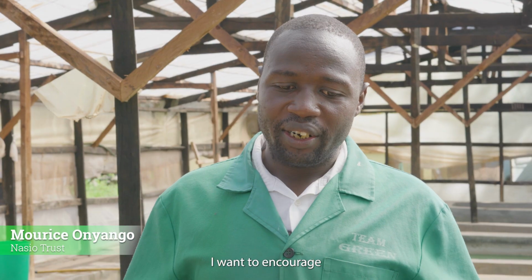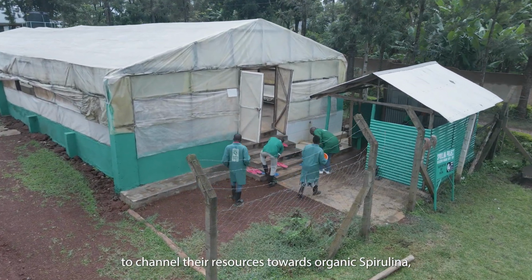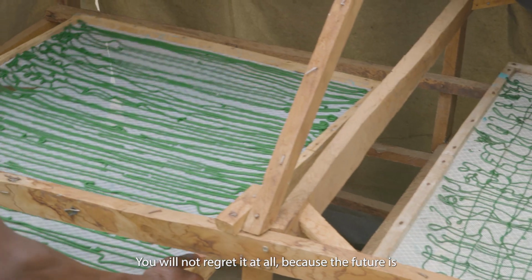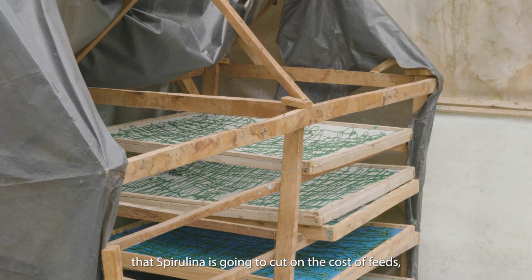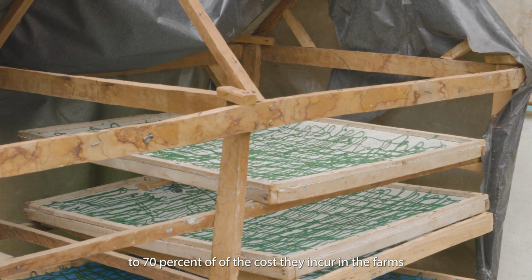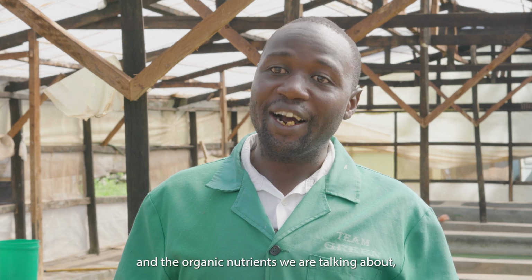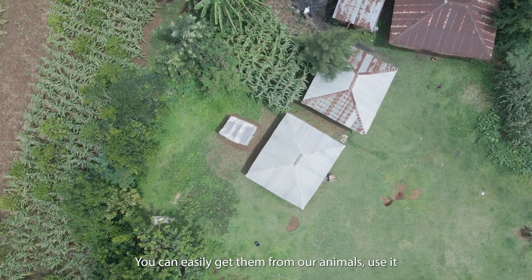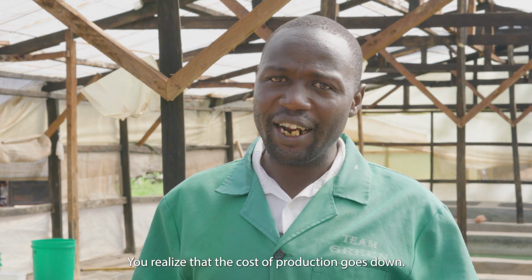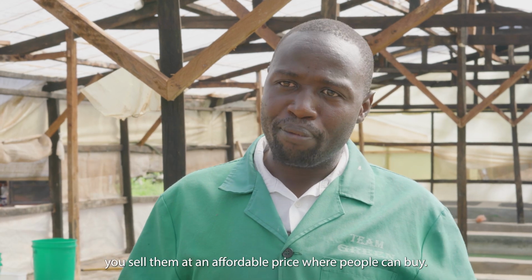I want to encourage everyone that wants to invest in this to channel their resources towards organic spirulina, and I can promise you that you will not regret it at all, because the future is that spirulina is going to cut the cost of feeds. We know that for farmers doing fish farming, up to 70% of the cost they incur on the farm goes to feeds. So when you grow spirulina using organic methods, and the organic nutrients we are talking about, we can easily get them from our farms, from our animals. You use it to grow spirulina, then you harvest, then you feed your fish. You realize that the cost of production goes down. Now when you take your produce to the market, you sell them at an affordable price where people can buy.